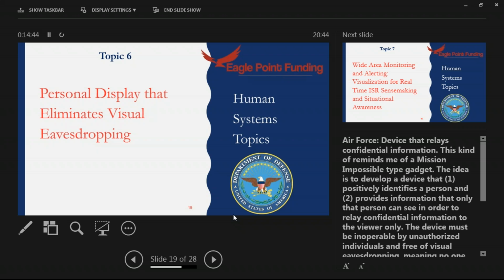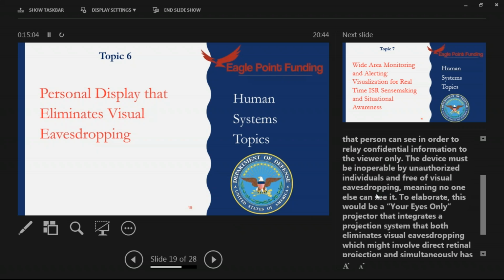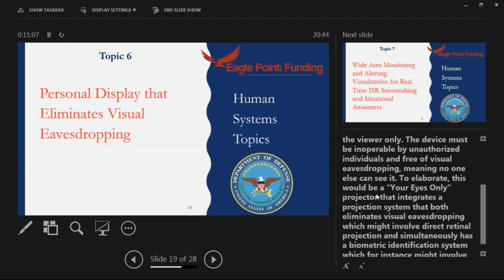The idea is to develop a device that, 1, positively identifies a person, and then 2, provides information that only that person can see in order to relay confidential information to the viewer only. Again, like I said, really similar to a Mission Impossible type gadget that the Air Force is calling for here. The device must be inoperable by unauthorized individuals and free of visual eavesdropping, meaning no one else can see it.